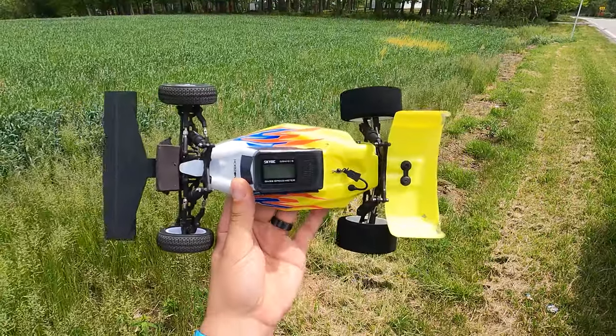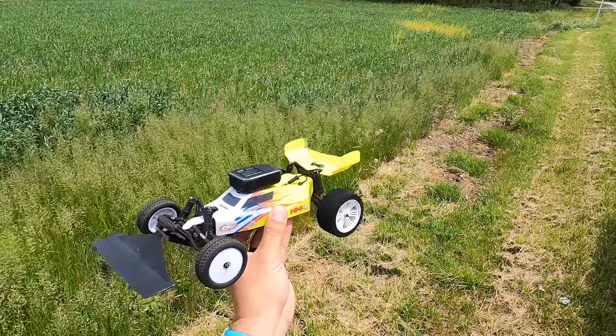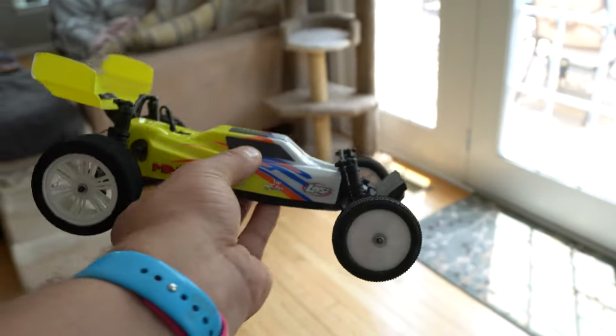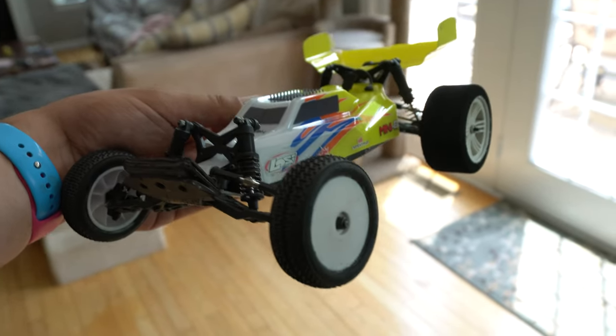I hope the GoPro is aimed correctly. 71 miles an hour. New record, Losi Mini B. So that's all we're going to do with this car, guys. We've kind of hit the limit of what I wanted to achieve. This is the world's fastest Losi Mini B, at least as of right now.